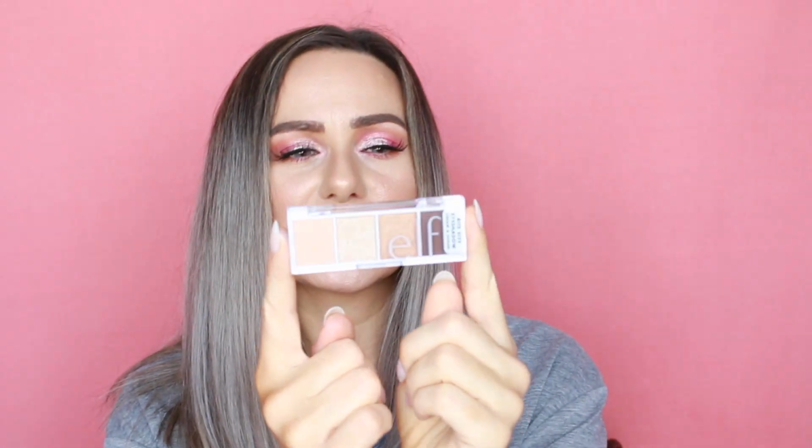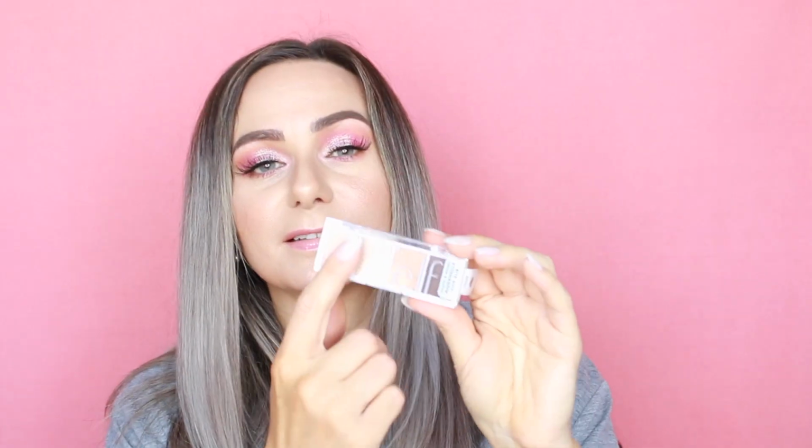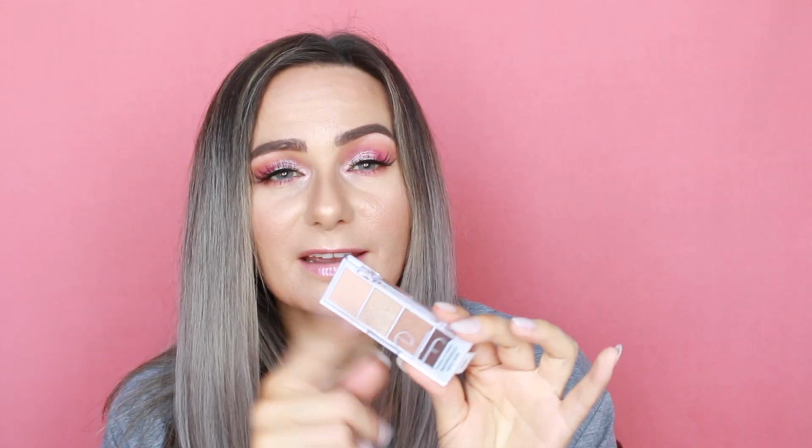And it is the e.l.f. Bite Size palettes. This one here is in Cream and Sugar. I have 5 of these little bite-sized palettes, and guys, they are worth the hype. I love, love, love the formula. I love the color payoff. I love the blendability. They're so soft. I cannot say enough good things about these. If you see these at your pharmacy or Walmart or whatever, pick them up because they are totally, totally worth it. On e.l.f.'s website, these are $3.